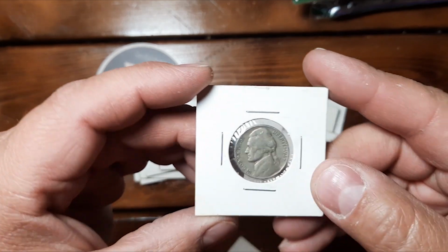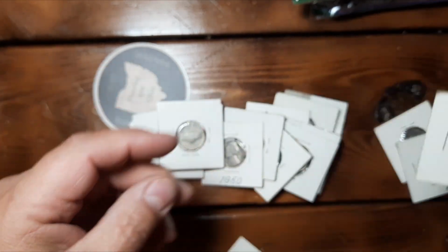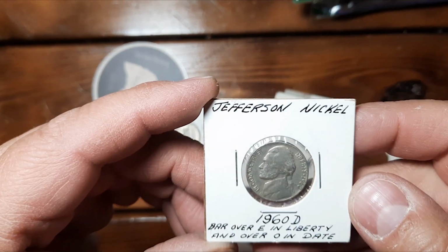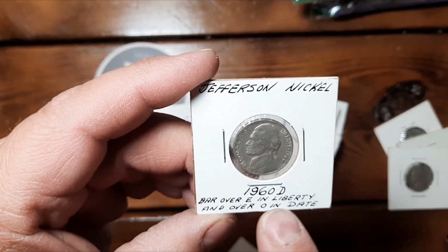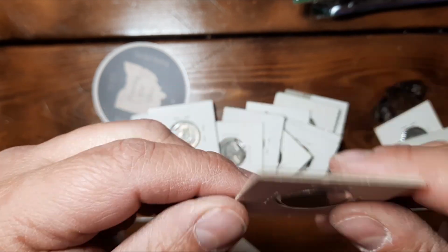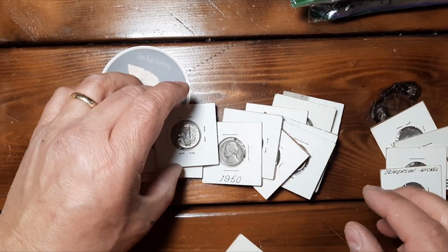This is a 1939 Philly. I have to check that for the DDO. 1960D. This says bar over the E in Liberty and over O on the date. I have to look into that and see what's going on with it. It's not something I've heard of, but I am happy to have it.